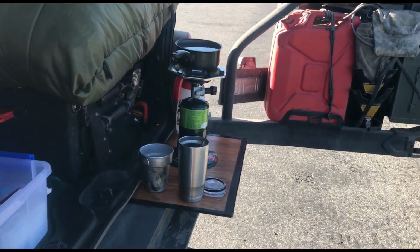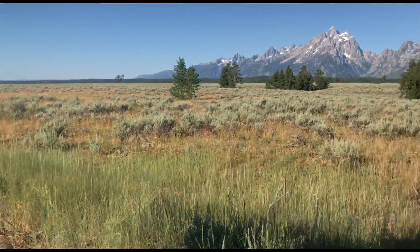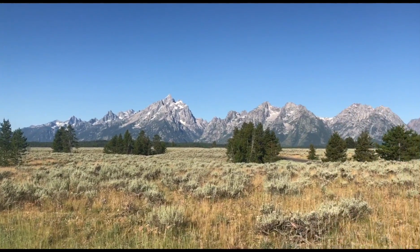Alright, so since we had to pay to drive through the park, we figured we may as well find a spot to make coffee before we move along. So there is the view of the Grand Tetons. Like I said earlier, it's a perfect day to view them. So we're just going to chill out here, make our coffee and a little something to eat. Got oatmeal going, and have that view out the back hatch.